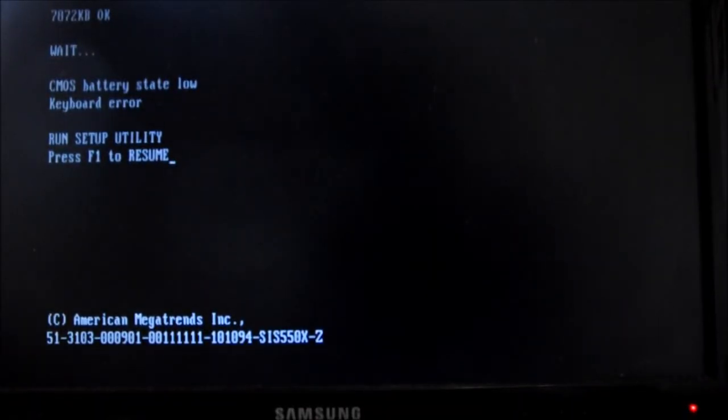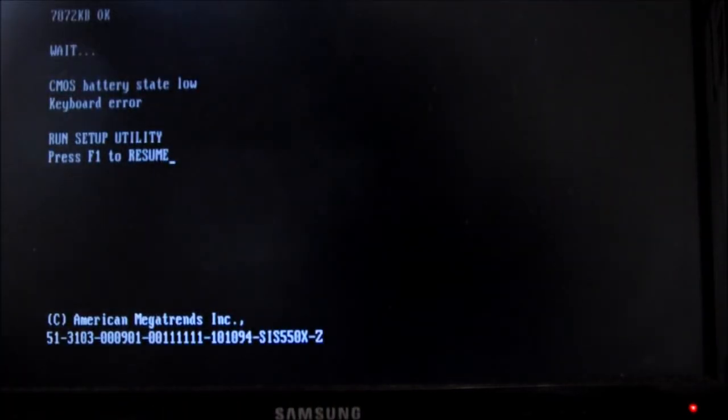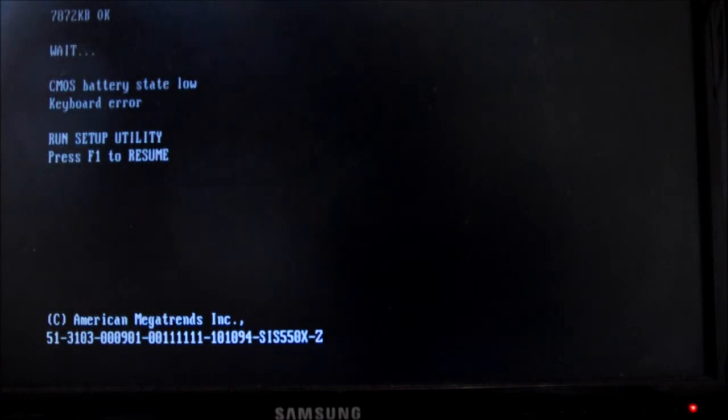Okay, so I attacked the RAM slots and RAM modules with some methylated spirits, and it's still not working. It's saying it's detecting 7,872 kilobytes, which isn't correct. It should be something like 24 megabytes. So, time to dig out some old EDO RAM.